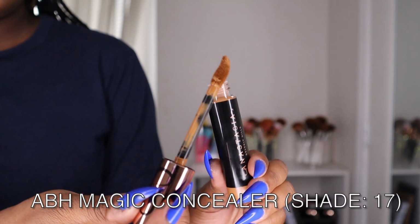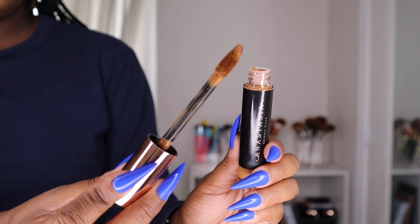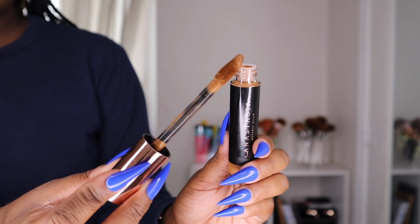This is one of the products in this video that I'm a little bit kind of like, I don't know. I like this concealer, but I don't love this concealer. I wanted to include this in today's video because I did use it. I tried to use it to blend out with a brush and it worked, but I felt like it became really dry when I was using a brush to blend out this concealer. I picked up the shade 17.